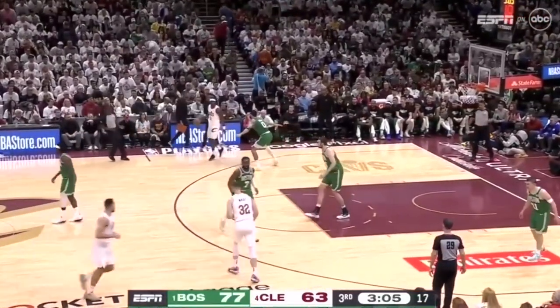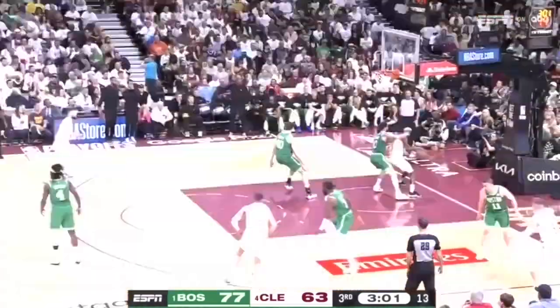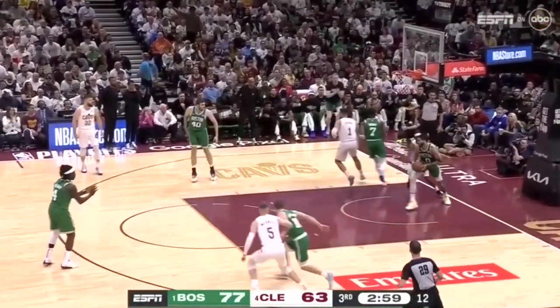Jayson Tatum plays impeccable defense on Karras Levert right here on this drive. Deters that drive. He has to pass it. Jaylen Brown knocks it loose, and we get the ball.